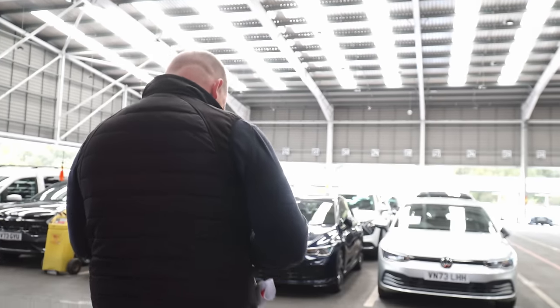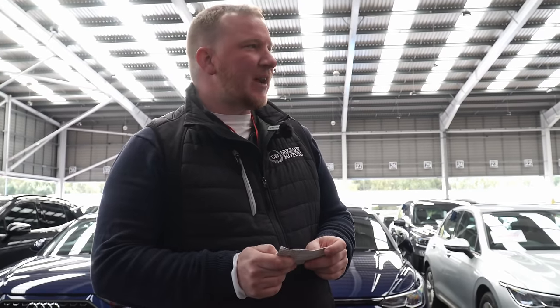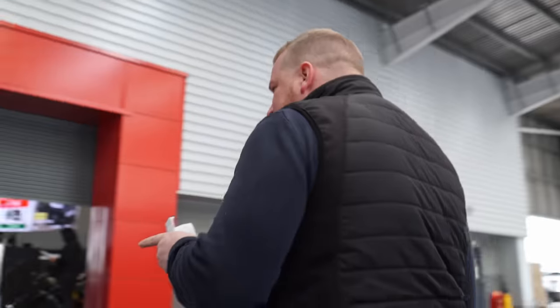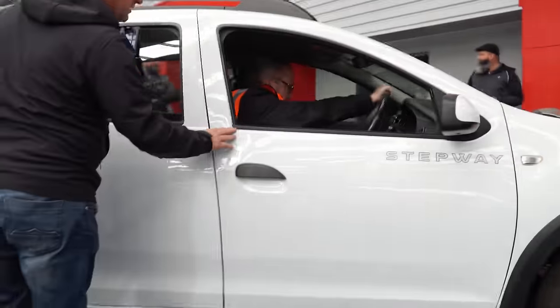I think the prices are working their way around. Normally you get cheaper deals at the end of the day and they're getting stronger. Maybe it's because everyone's hanging around waiting until they get their opportunity to have a deal. All we've got left is this Stepway Sandero. And, oh, what do we say about this one? Because I've scratched 700 quid off my valuation for it because of some damage on it. Oh, is it dented in on the door? It's just the smoky one with all the burns and everything in it.